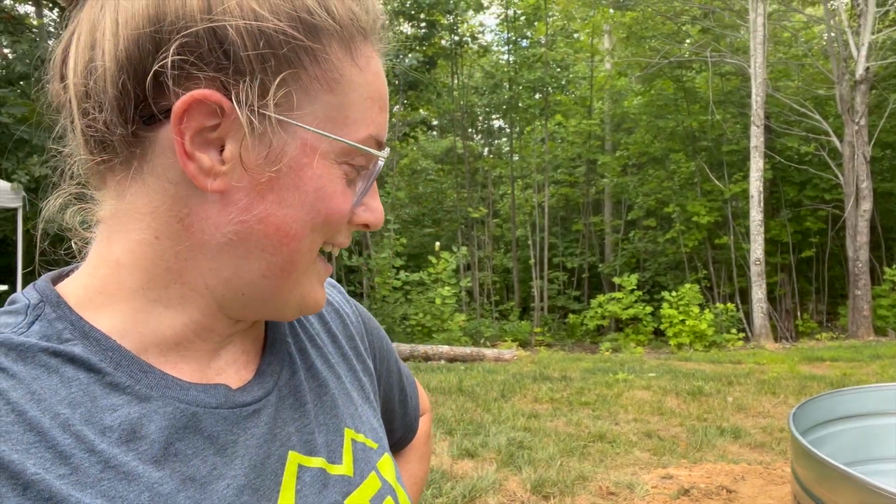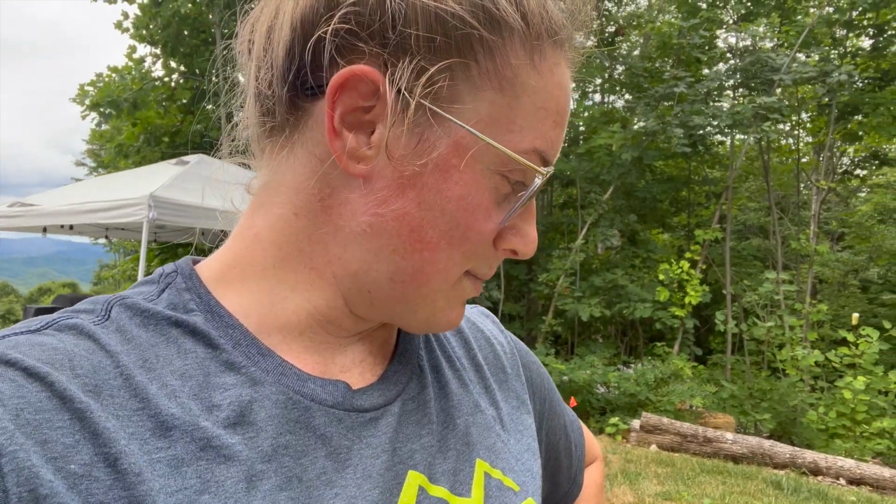Alright, so it is perfectly level in some spots and perfectly unlevel in a few spots. So I think what I'm going to do is just go ahead and pull the tank back out, continue to try and level it a little bit more. Yeah, actually I may try to slide it over and see if that helps. Let's see.